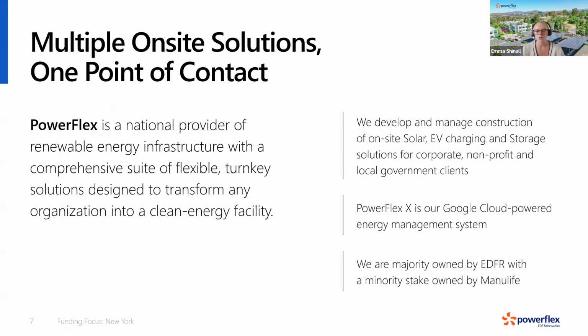So as I just mentioned, PowerFlex manages the project from start to finish. We're here as your partner to make sure that the project fits your needs, and all you have to do is press the on button at the end of the day.